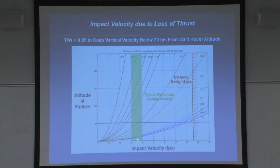Here's a typical landing velocity for parachutes. People who land in parachutes know how to roll to absorb the energy, and they can survive that. But what is the requirement? If you lose an engine, say at a 50-foot hover height, to come down in this region, you need a thrust-to-weight ratio of 0.95. You really can't afford to lose an engine in hover. So we have ejection seats for the fighters. If you lose an engine, the pilot's going to go out.